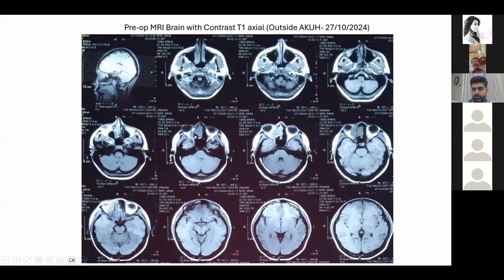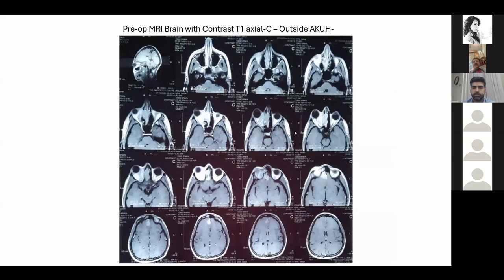Probably I think this first set of images looks plain to me, not T1 contrast, the ones labeled pre-op MRI brain with contrast. There is no enhancing component as such. If you look at the part of the lesion which was close to gyrus rectus, I cannot appreciate any enhancement. But if I go to the next set of images, I can see that there is some enhancement. So probably those were pre-contrast, which are labeled as post-contrast, the second set of slides.